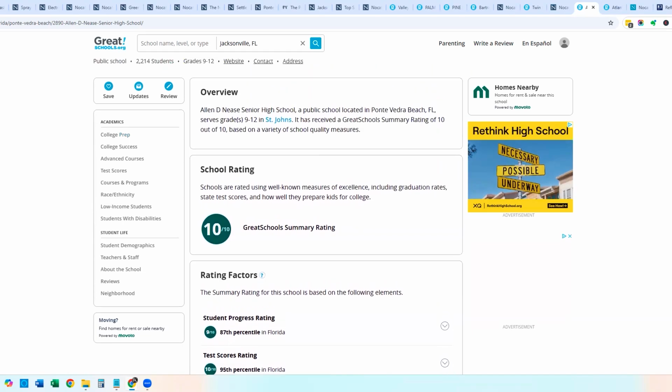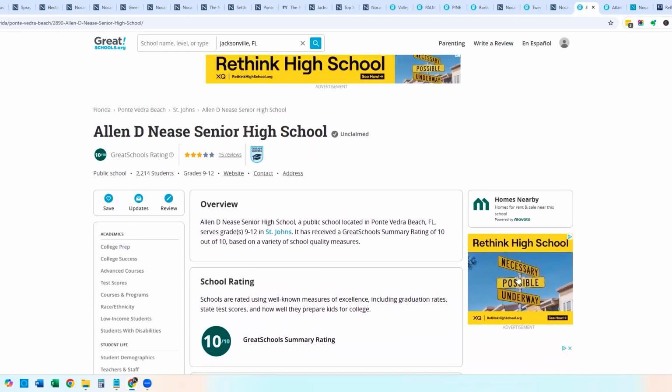And so ultimately, with St. John's County, this is kind of why you see it most of the time. People will gravitate towards public school rather than paying the extra money for private school. They will instead use that savings for their houses in St. John's County for those schools.